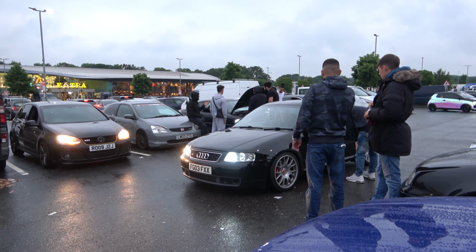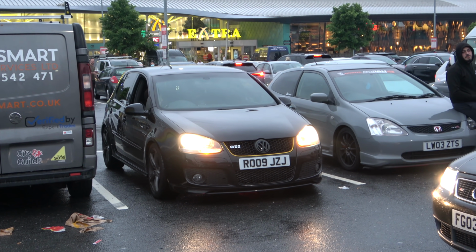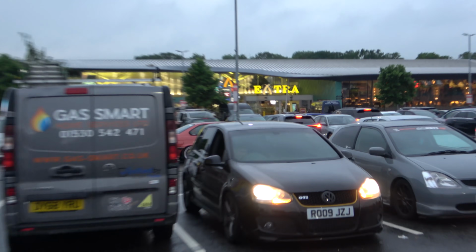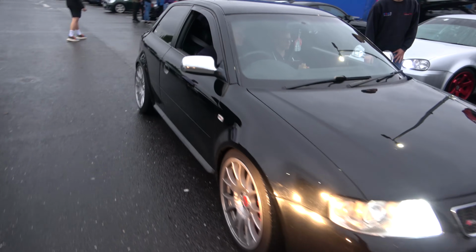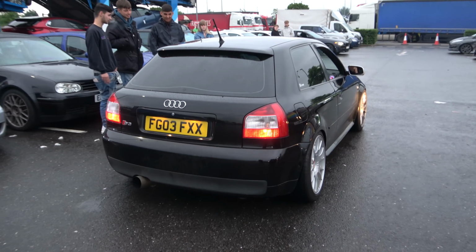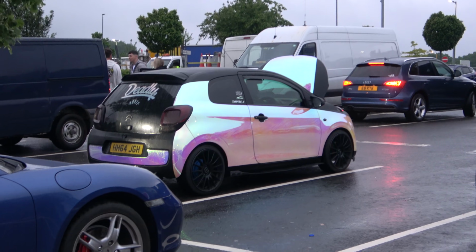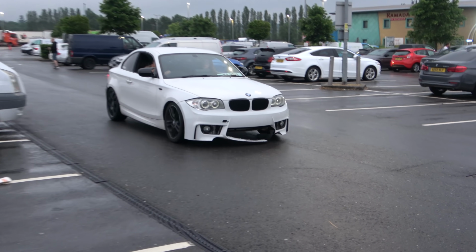We have a Mark 1 Audi S3, the GTI giving some revs. There we go. Oh, we have an E36 as well. The Mark 1 S3 giving some revs. Oh, he's kind of stopped. Over here we have a holographic and carbon fiber wrapped Citroen C1, which is absolutely sick. They're playing music, so I can't go over there. Not too sure what happened to the 1 Series here.